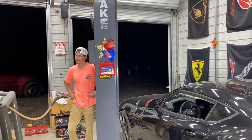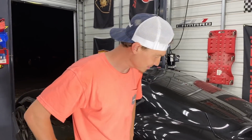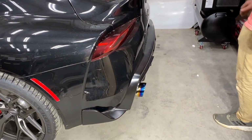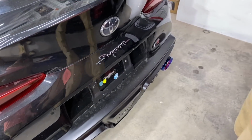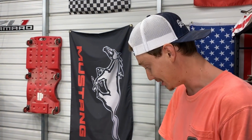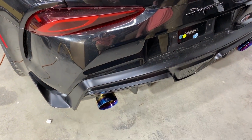Alrighty guys, so there you have it, a quick Omnitrix exhaust installation. That was super easy, dude. Oh yeah, that was pretty dang simple. That was just like 4 pieces, and check out these tips, man. They look so good. Maybe we should have this one sticking out a little bit more than this one, just to see what looks better. I think we're going to have to do that right there. Yeah, that definitely looks amazing.